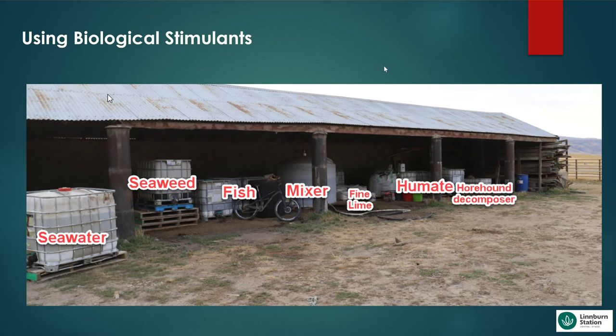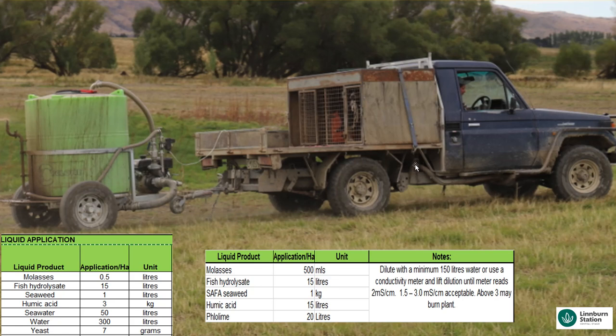What we also use here is biological stimulants, where we're out spraying and mixing. This is a 5,000 litre mixing tank where we combine fish hydrolysate, water, a little bit of seawater, seaweed, a little bit of fine lime, which is about 98% calcium, humate, and even horehound decomposers. If we decompose weeds we're trying to get rid of, we get it to a black gooey stuff and throw it in the mixer, and throw it out when we're trying to get rid of it. And this is how we do it.